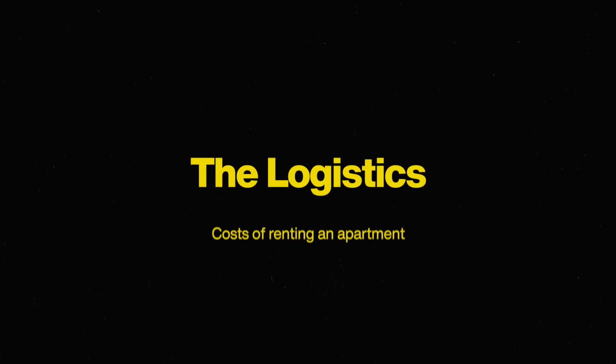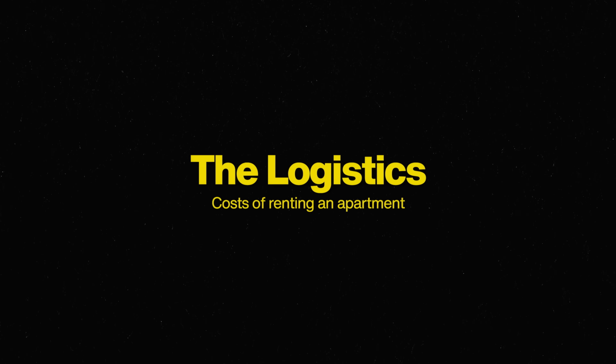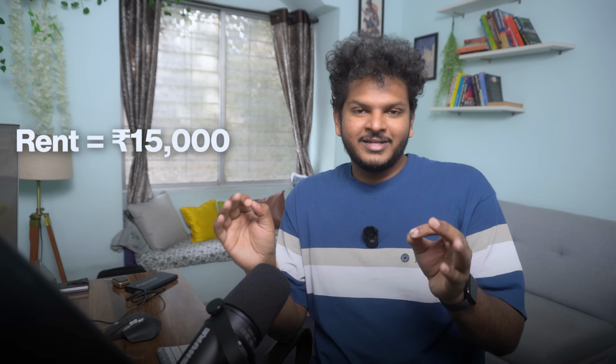So coming to the logistics of owning an apartment, what is the rent? What all did I buy? Is it actually feasible being a resident? What is everything going on? Let's talk about that. First of all, the rent of this apartment is 15,000 rupees, including maintenance.